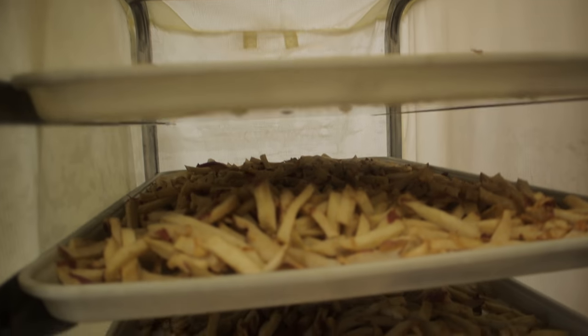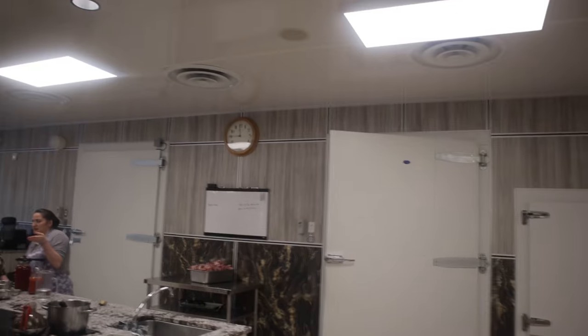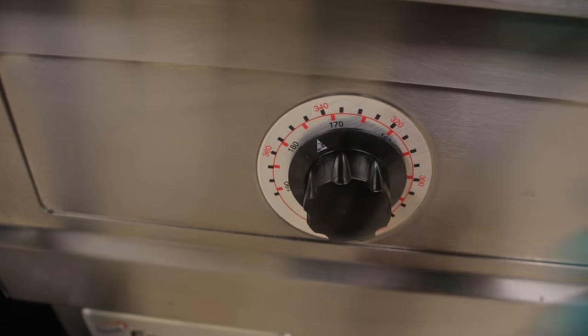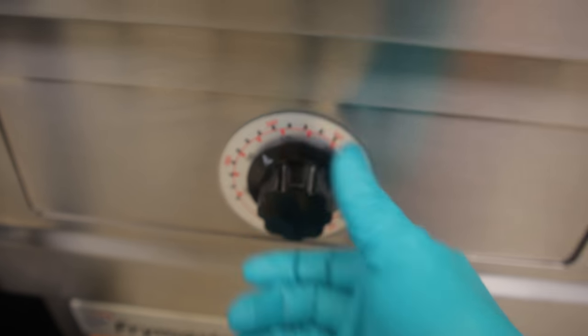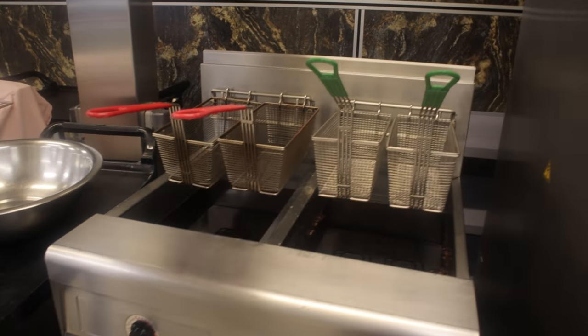So we actually pre-fry our fries the day before, and then a few minutes before dinner, you just take them out of the fridge, really turn that temperature up on your fryer, and then you just fry them to a crisp.